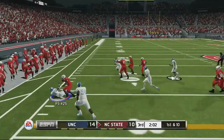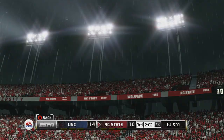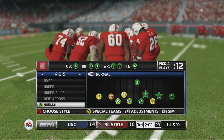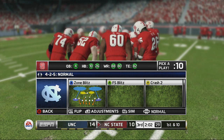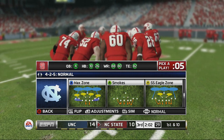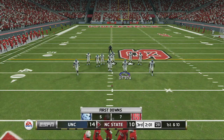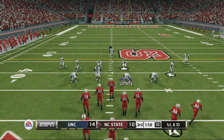He's out to the 30, and they make the stop at the 36-yard line. I like how the offense looked on that play. Everybody knew their assignment, and it all came together for a nice run. We've got a first and 10. Ball on the 36-yard line.